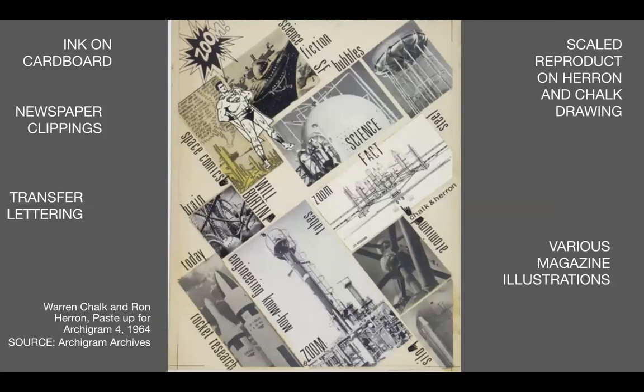This is a collage from the magazine Archigram by Ron Herron and Warren Chalk. Famous because it sparked what came to be called the Zoom wave, but we also see transfer media playing a kind of important role here. You can see that in addition to the newspaper clippings and the photographs and the drawings, they're using transfer lettering to place words on the page, to connect things like petroleum cracking towers, rockets, the Atomium, superheroes, with words like science, research, and engineering. So to produce an ideological effect that's going to connect these images to positive connotations associated with science and research.